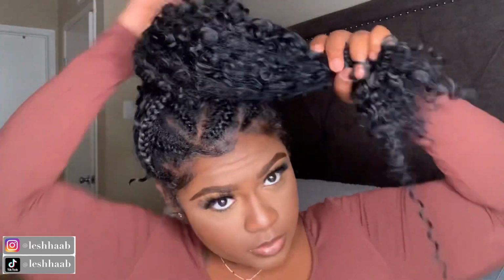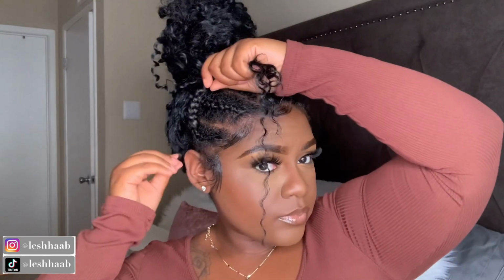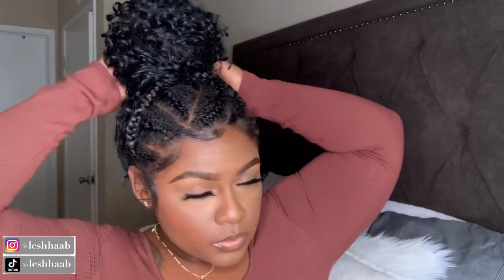The next style is going to be a bun. You're just going to go straight from this into a bun hairstyle. As soon as I get home, I'm throwing my hair in a bun. This is so easy. This is quick. This switches the style up.